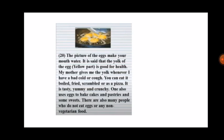So these were the pictures of different things where we saw all different senses alert in this.